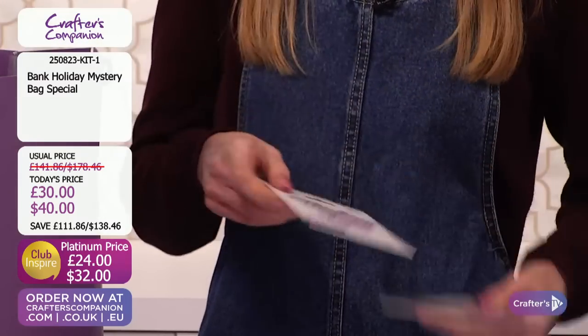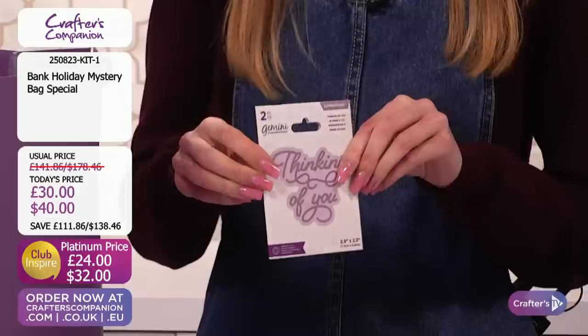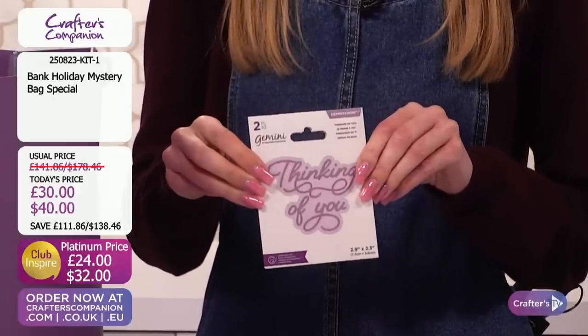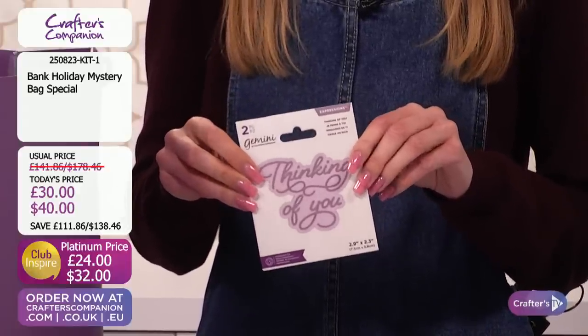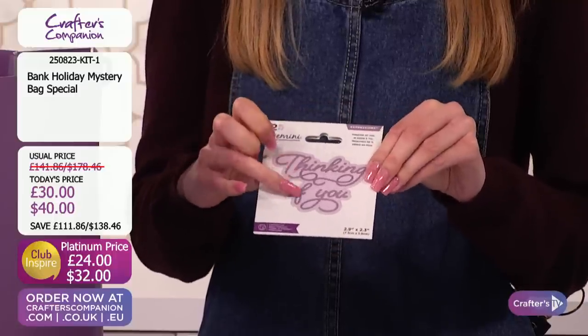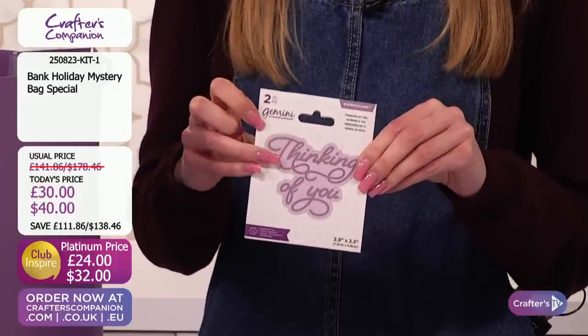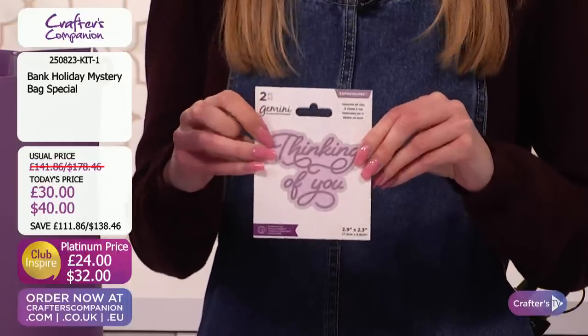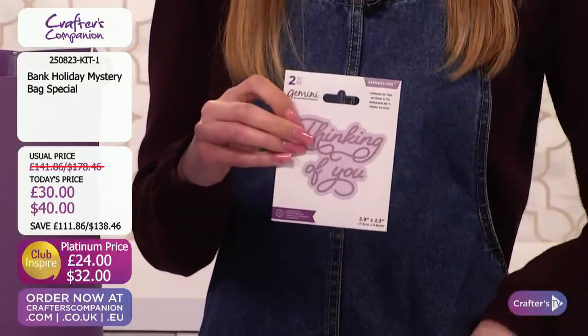Next up, even more dies, and when it comes to your sentiments, this is one that unfortunately we do have to use every now and again, so it's really important that we do have these sorts of sentiments in our crafty stash for when we do need them. This being our Thinking of You, where you've got the word die and that outer matte die as well, which gives you lots of versatility, whether you want to use it with the matte die or not. You've got options when it comes to that lovely die set.